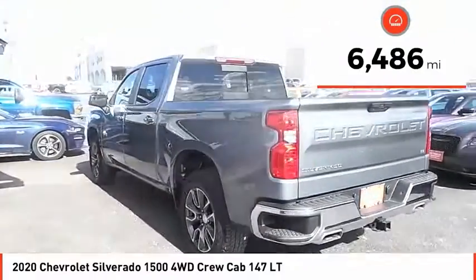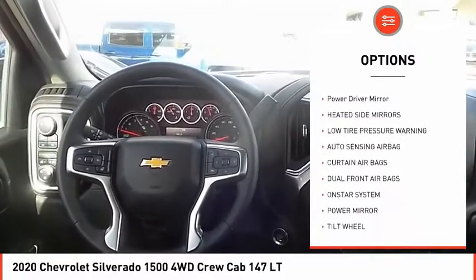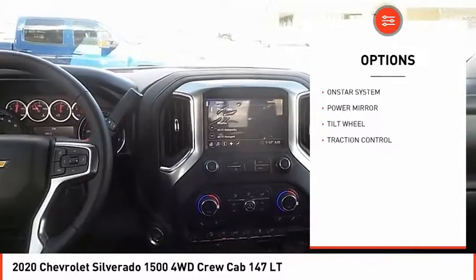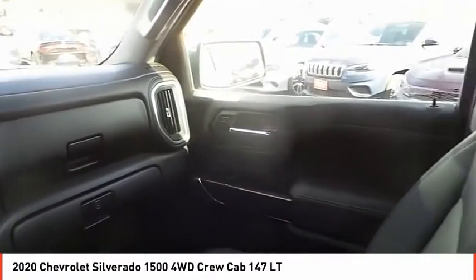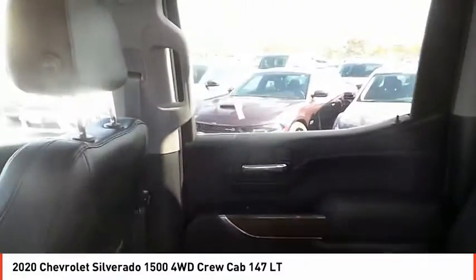Here are some of this vehicle's great options: traction control, OnStar 1-year Safe and Sound service, dual front airbags, tilt steering wheel, power driver mirror, heated side mirrors, low tire pressure warning. Drive away with a great deal on this vehicle. Call or stop in today.